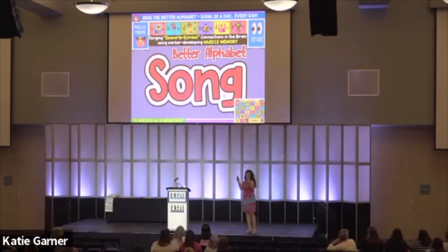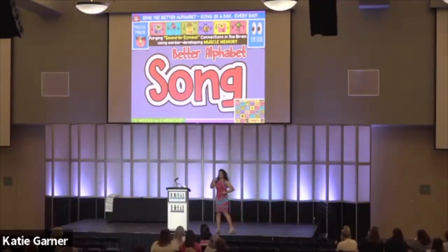And the two key pieces with this working to become this forged sound symbol connection in the brain, you have to see what you sing and sing what you see. So you've got to work your lips, tongue, and teeth because it's muscle memory that's going to capture this, but you have to see what you're singing. If kids aren't looking at the letter that they're singing, then what will happen is they'll know all the letter sounds, but they won't have any idea what letters go with them, which means they can't use them to read or write anything. So eye glue and muscle mouth are important.